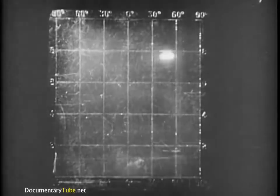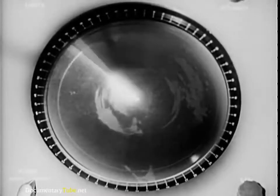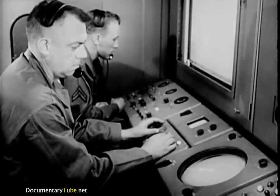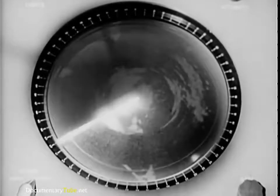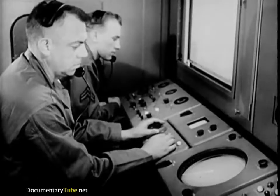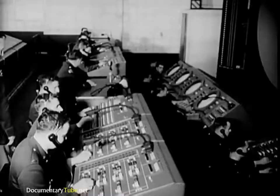The B-scope displays two-dimensional information. Here, azimuth is indicated to left and right of the center line, and range increases vertically from the baseline. The PPI scan, or plan position indicator, plots range as distance from the center of the circle and azimuth as degrees of the circle. There are other scans for other purposes, and to obtain three-dimensional information, indicators are often used in combination.